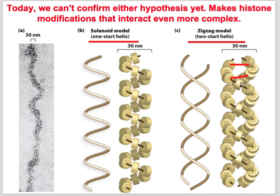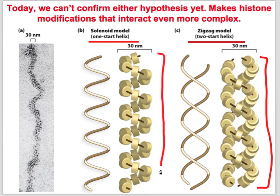Personally, looking at this and reading on this, it's almost that maybe states like this exist in silenced regions, and both sections are wrapped up like this, and maybe more active regions could have the solenoid model. So that's something to think about, if that makes sense with everything we've seen.